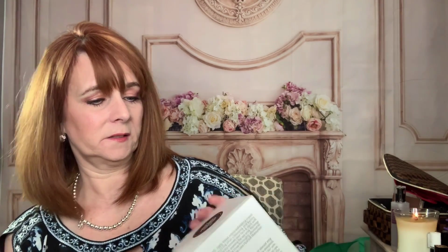So we have the Velvet Micro Exfoliating Cream, cleanses pores and polishes away dead skin cells. So the packaging is exquisite. Look at this, how pretty. Nicely done, Vie Labs. Velvet Micro Exfoliating Cream. So I don't know how this will be, but I know that it's very pretty.